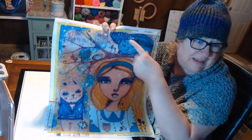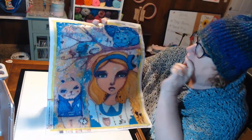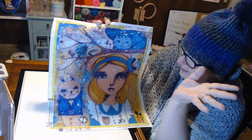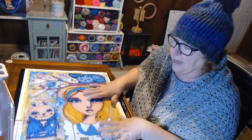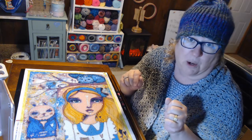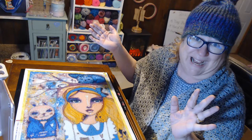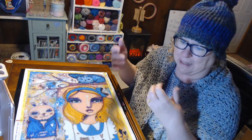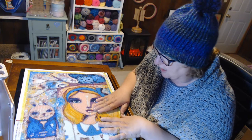I've got the cat done. Look at the kitty cat. Cat is done. I just got to fill in some stuff over here, and then I'll be done. Yay! And then I'm going to show you tomorrow what my next project will be. I'm still going to be working on Alice Lost, but I'm going to kit up a new project.